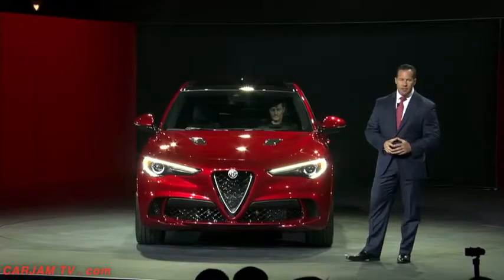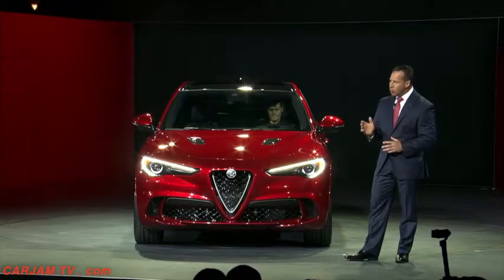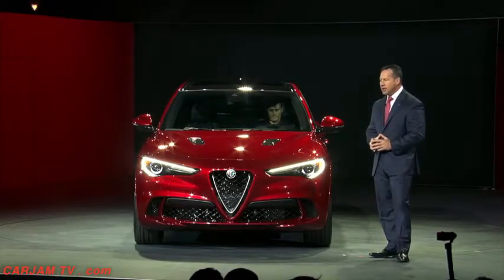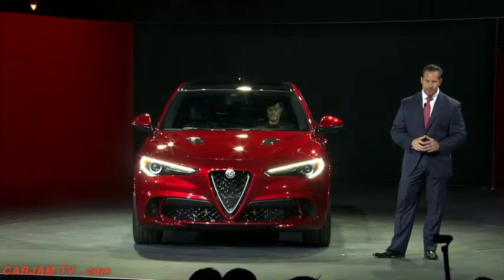Put another way, it needed to perform like an Alfa Romeo. And based upon our simulations at the Nürburgring, the Stelvio Quadrifoglio will become the fastest SUV ever. A testament to the incredible chassis, driving dynamics, and overall performance of this new world-class machine.